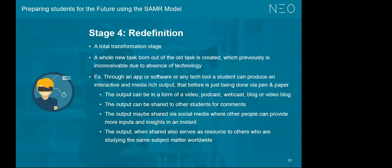For example, through an app or a software or any tech tool, a student can produce an interactive, media-rich output that before was not possible. This output can be in the form of a video, podcast, webcast, blog, or video blog that can be shared to other students for comments and suggestions. So now there's engagement. And the sharing is not only confined within the classroom. Sharing can happen even outside of the classroom, even in social media, where people can provide more inputs and insights in an instant. So the feedback is instant.